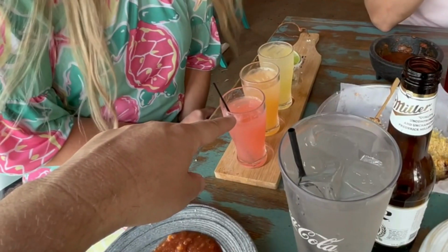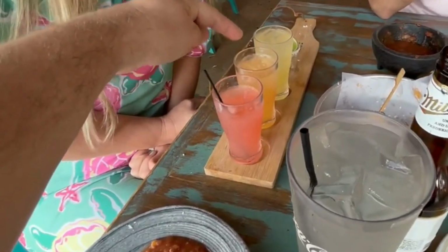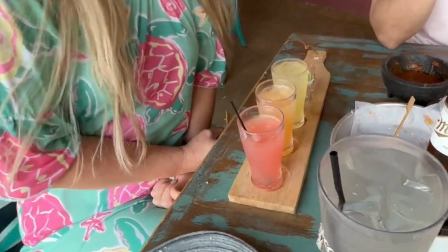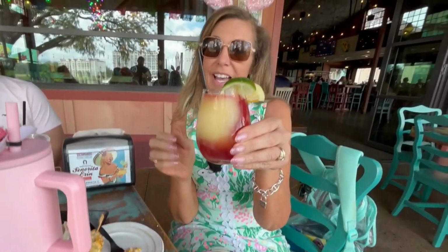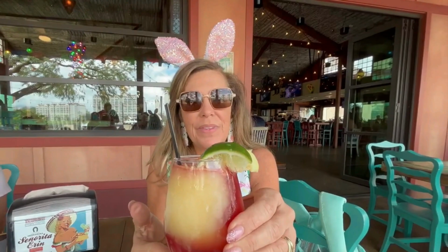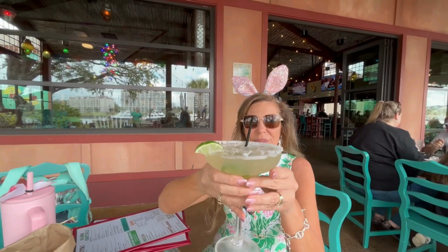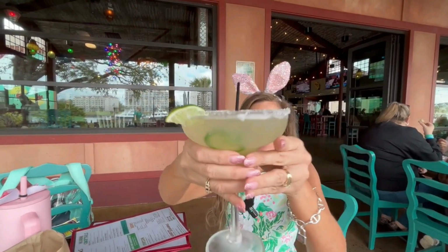And let's not forget about their drinks. They can whip up some of the best cocktails and sangrias around. And when it comes to margaritas, they have some of the best ones north of Myrtle Beach. You can get skinny, frozen, regular, and in multiple flavors. And of course, my favorite, the Caliente, a spicy margarita made with habanero.